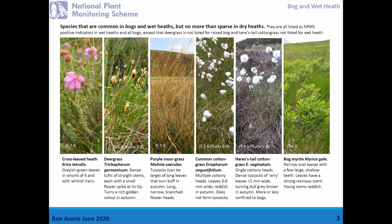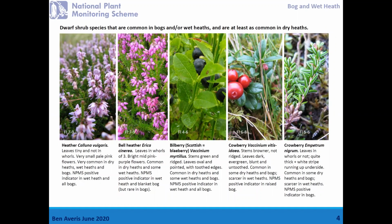So if you get a heathy kind of vegetation with a lot of any one of those, it could be just one of those species in big quantity, or it could be a mix of two or more of them. If they're well represented, then you'd be looking at either wet heath or bog and not dry heath. You might get bits and bobs of one or two of those species in some dry heath, but only very, very sparsely.